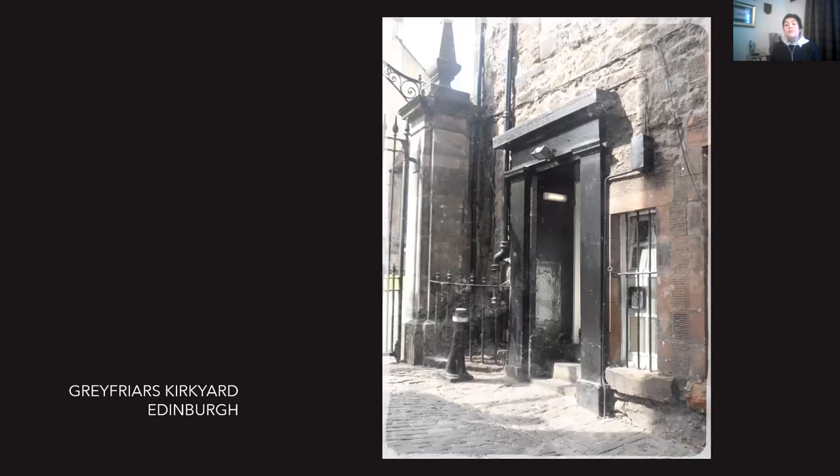Perhaps the most famous site that you'll come across for multiple examples of body snatching prevention is Greyfriars. As you step through the main gates to Greyfriars itself, you'll find the watch house on the right-hand side. It was built in the 1830s and it's now the wee bookshop for the City of the Dead Tours. Now this makes three types of body snatching prevention in Greyfriars alone: the cage lairs that we saw earlier, the watch house, which is here, and the extremely famous double mort safes, which are the highlight of any visit to Greyfriars.